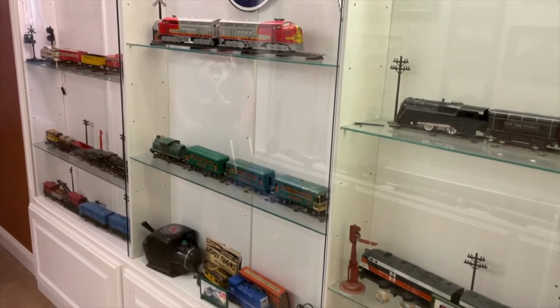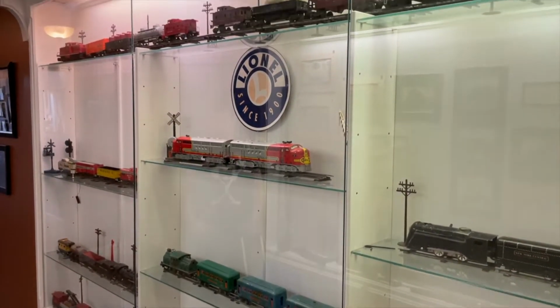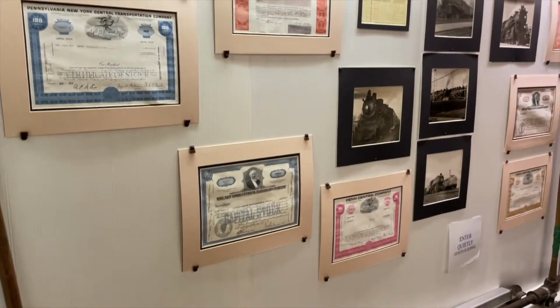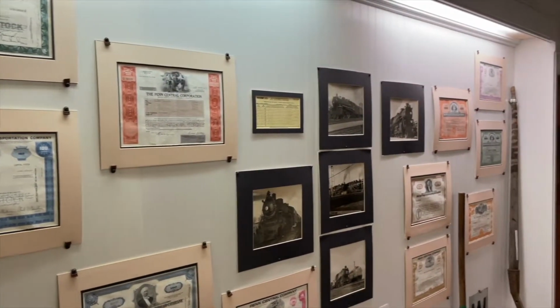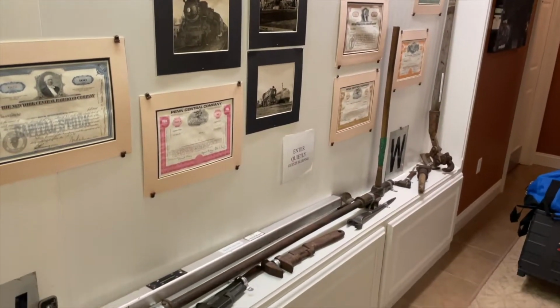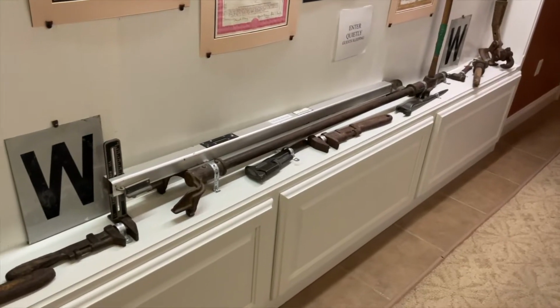As we can see here, we've got some model train sets. There are tools that were used on the railroad. A lot of that's coming up here. Stock certificates from various railroad corporations, fallen flags. Just a lot of really neat stuff.